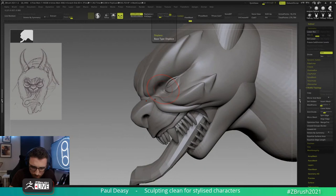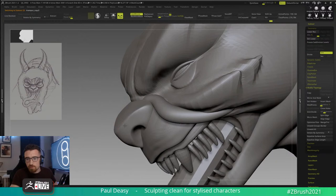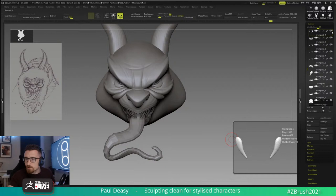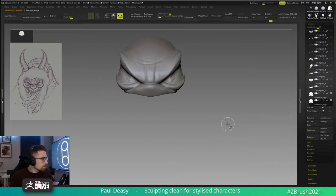Figure out what's going on in here a little bit. Do you know what, before we do that, I broke the symmetry, but we're just going to pretend that didn't happen. So we're going to hide everything, duplicate it, zero mesh it with symmetry on.